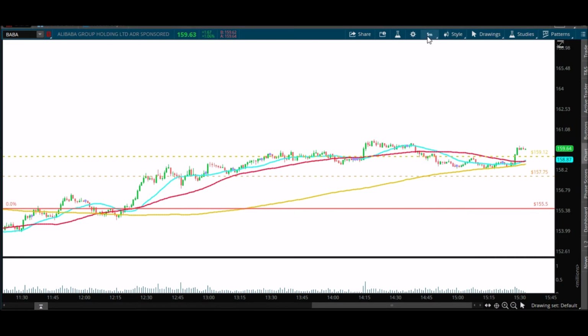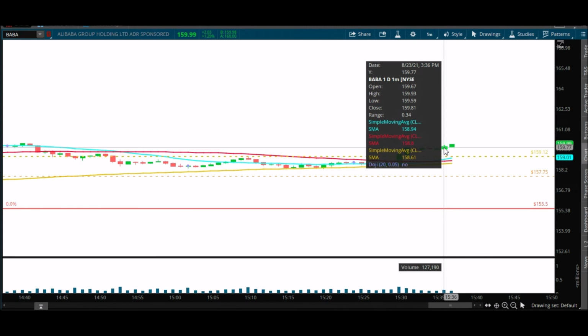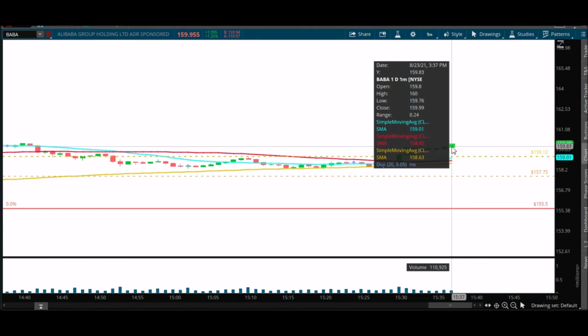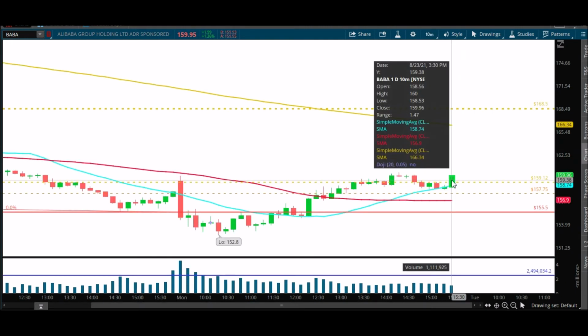Got a nice little bull flag on the 1 minute. And you can see we just reached right into that zone. Look at the high, 159.93. In the close, 159.81, and then we hit 160. Let's go back to the 10 minute, see what it looks like there. So the 10 minute chart, we're still challenging at 159.91.